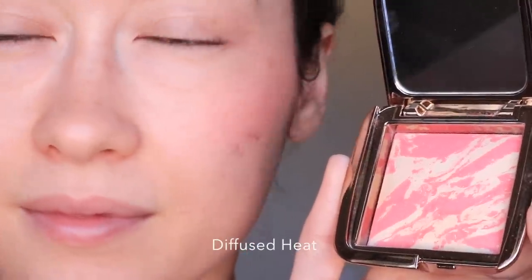If you're debating whether or not to get a blush from Hourglass, consider this. This lasted me years. I used it every day. I'm not even kidding. This is my favorite blush. And yeah, I shouldn't be using makeup that old, but did I die?